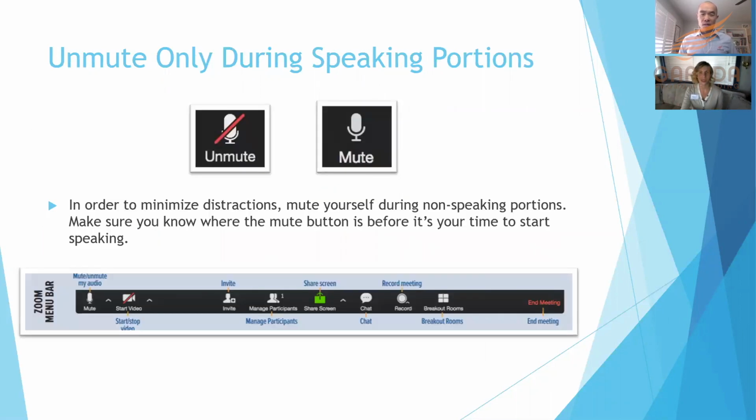So next up, like I said earlier, make sure you familiarize yourself with where the mute button or the mute key is. I have a little thing here that shows you where all the buttons are for the Zoom meeting. This is if you're on the computer. I know on the iPad and the phone it's going to be a little different, but definitely familiarize yourself with the software. That's really going to help the Zoom meeting go a lot more smoothly, I think.